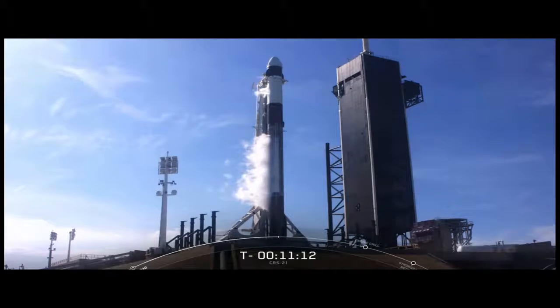And today, we'll be attempting to recover the first stage on our drone ship, Of Course I Still Love You, stationed in the Atlantic Ocean. You can see it on screen right now. And for those keeping count, if we do successfully land Falcon 9 today, this will mark our 68th booster landing and the 35th successful landing for our drone ship, Of Course I Still Love You.